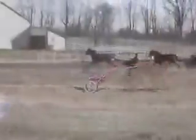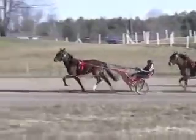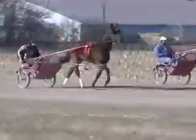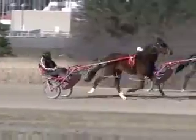And Wager on Me, a Bettor's Delight filly, 12,000 out of Harrisburg. She's a nice filly. Glenn Bechtel purchased her because she's a sister to Thong. I don't know if you remember her. Nice filly. And for a broodmare prospect, and I was fortunate enough that he sent her to me.